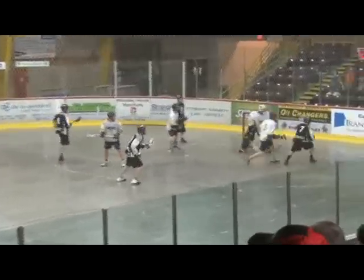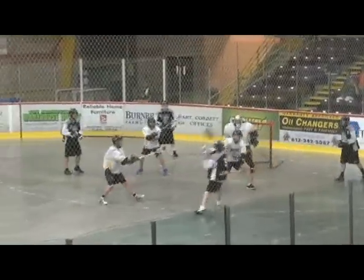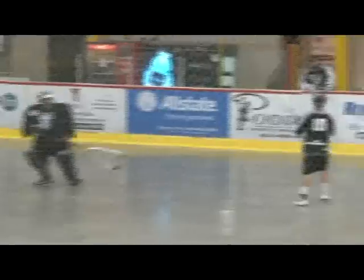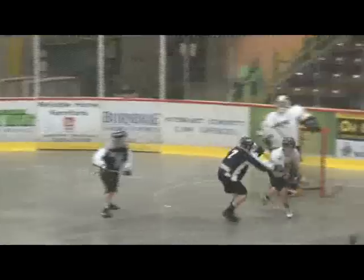That's Matheson now. Back to Matheson. Over to Waller. Back to Matheson. Matheson walks in, shoots. And that goes just wide. Joseph. Matheson passes it off to Johnson. Johnson with a long shot and the goaltender stops him.